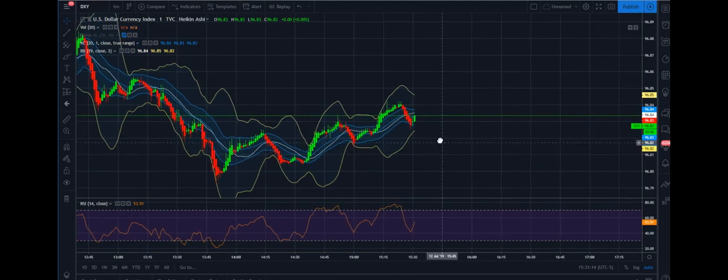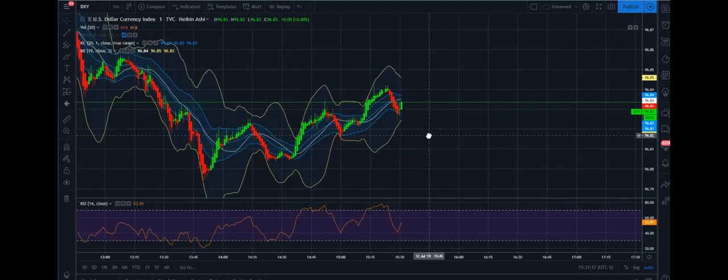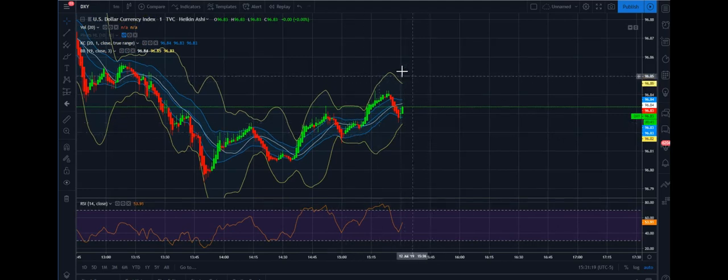Okay, so I want you to look at that. There's a dollar index. We have the same settings here. This is the Bollinger Bands, a 3 deviation, minus 3 deviation, Keltners, right? Okay, so this is the dollar index.